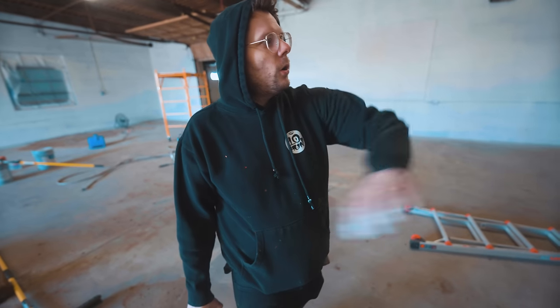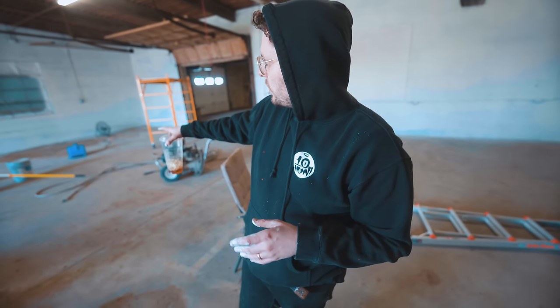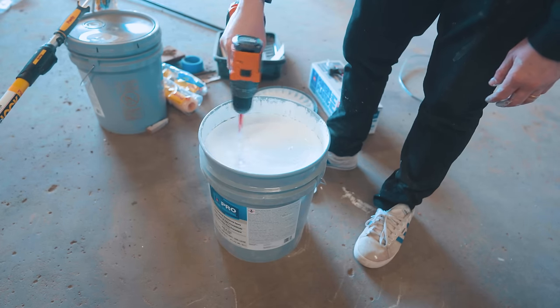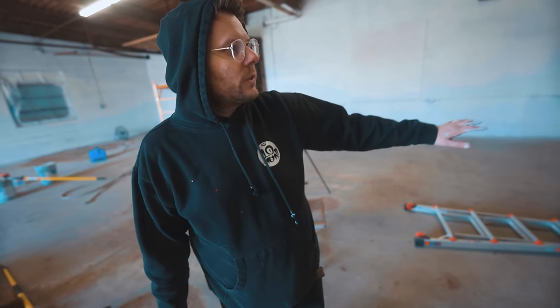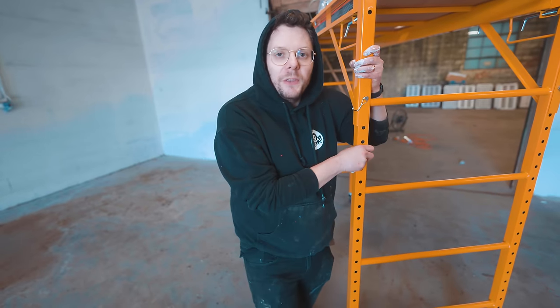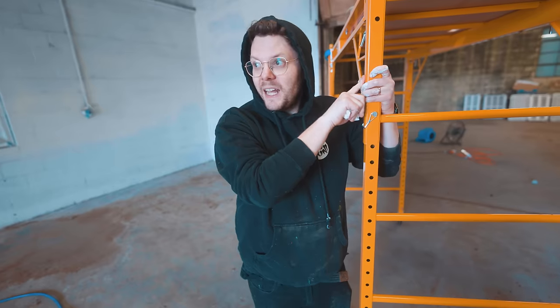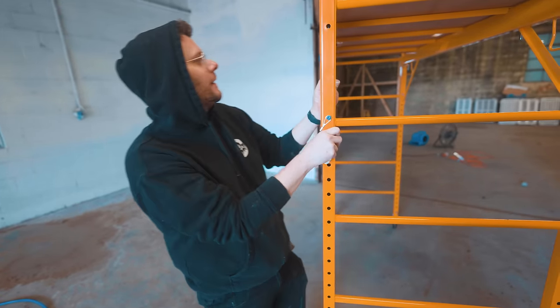All right, gang, so we got the whole warehouse space primed. Now we're going to put the top coat on there. We have the Sherwin-Williams Pro Industrial No Mix Epoxy. Evidently, it's supposed to be the really good stuff that's going to be good for this type of environment. I also picked up a couple of these rolling scaffolding instead of lugging a ladder around. So hopefully this will make a lot of jobs around here a lot easier.